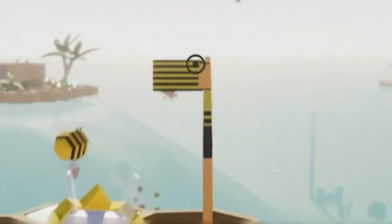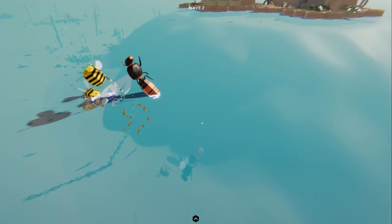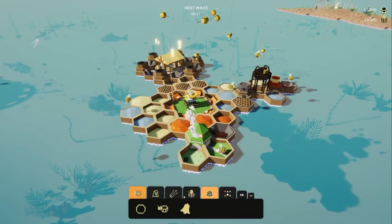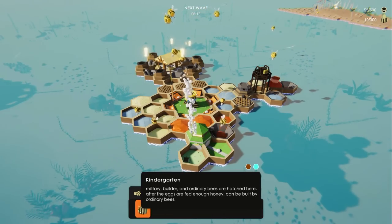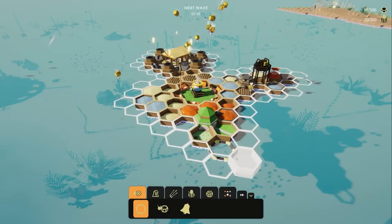Oh, my God. Oh, they're still fighting. Oh, I can't really quite reach them with that one. We need some more of those around the perimeter. Come on, boys. Mess them up. Ooh, got him. I think we can build another kindergarten. Yeah, let's do that. Oh, the hornets have teamed up with dragonflies? They're gonna spray toxic substances.